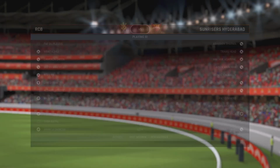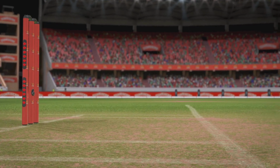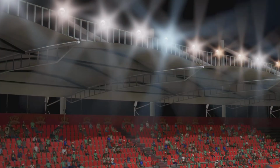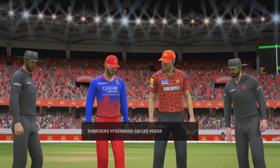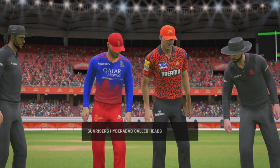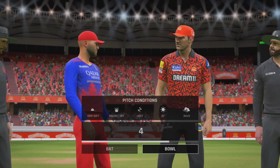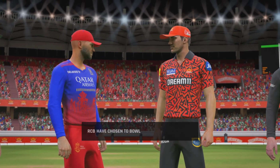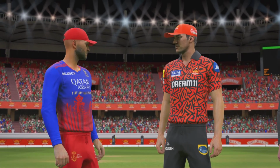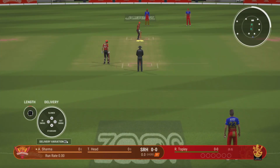Rajiv Gandhi International Cricket Stadium. You join us for this T20 match between the Royal Challengers and the Hyderabad Sun. A surprising decision to take the field. Conditions feel like there won't be a lot on offer for the bowlers. The opening batters want to capitalise on what seems to be a bad call.